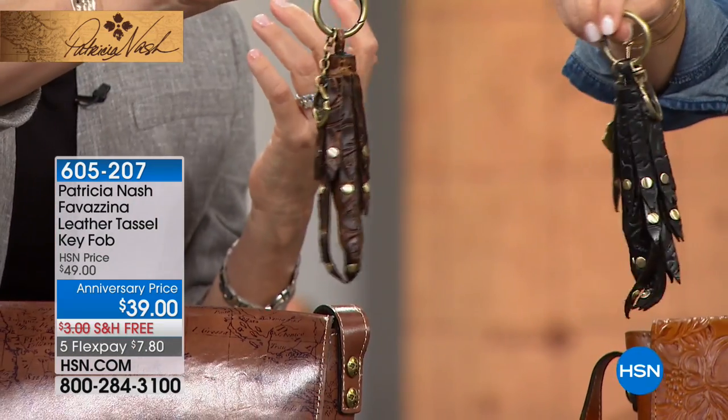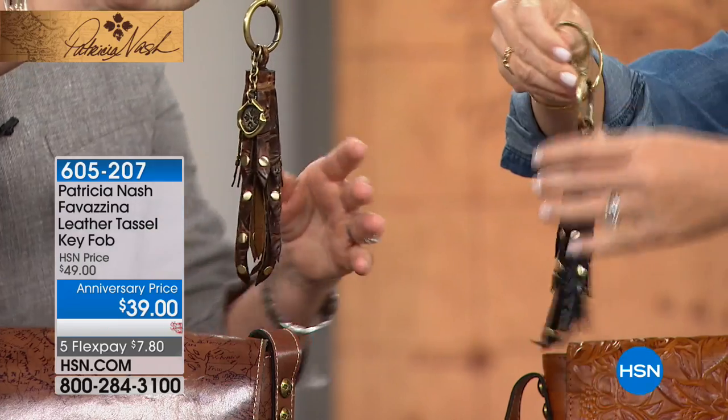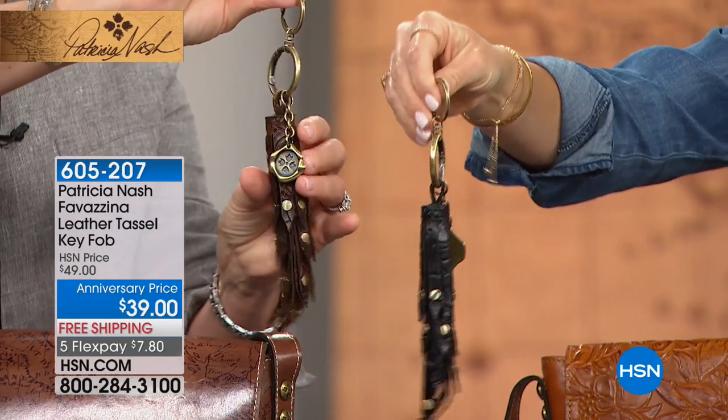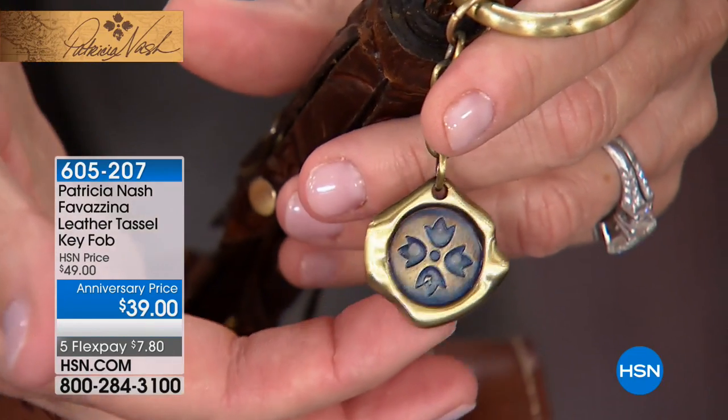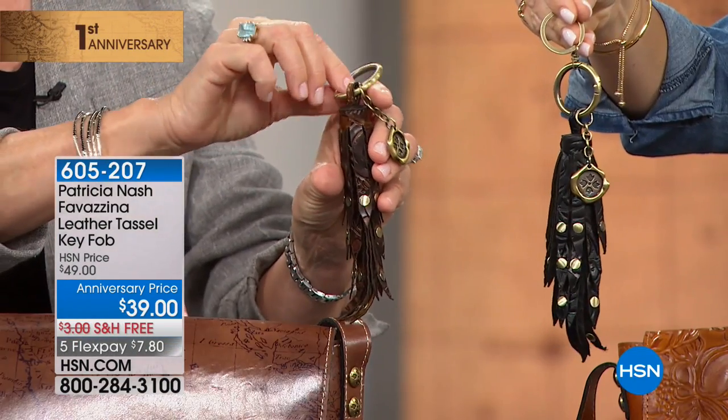And so if you ever have trouble looking for your keys, this is a great thing to find your keys. Oh, that's super cute. And then it's got the Patricia Nash charm on here, the logo. Look at that. And then we also have the matching sandal for $89.